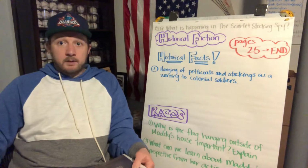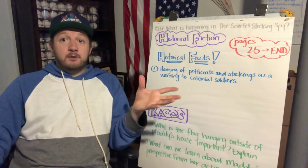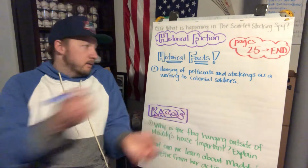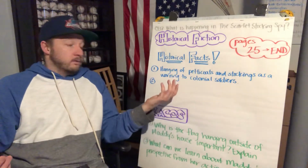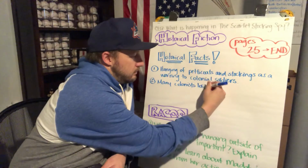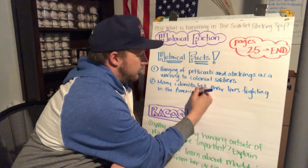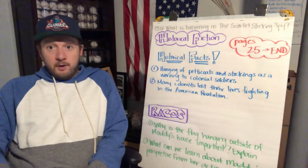And the second half of this is really kind of focused more on Maddie Rose, on the fictional part of it. The historical facts part is primarily in the beginning because it helps set you guys up to continue reading. But something that happens is that we learn that Jonathan unfortunately passes away. And that's something that could be seen as a historical fact too, is that many colonists lost their lives fighting in the American Revolution. Okay?